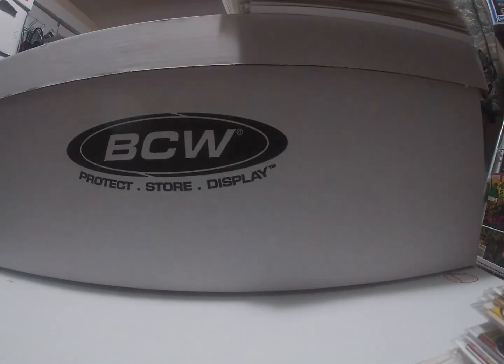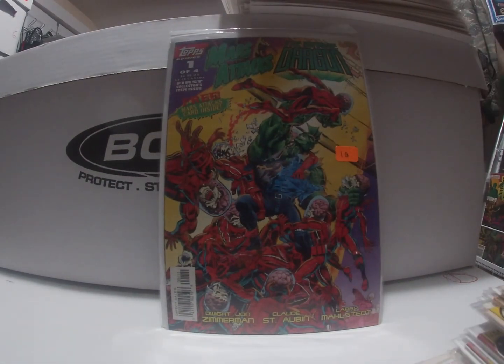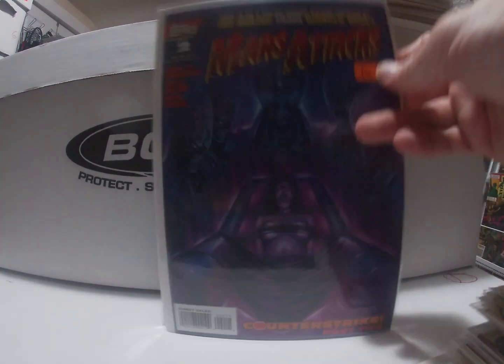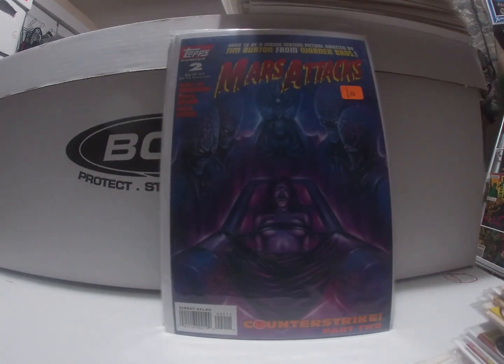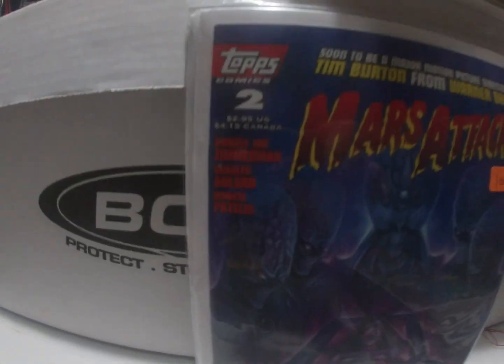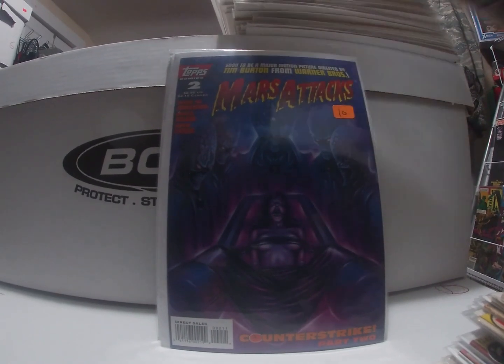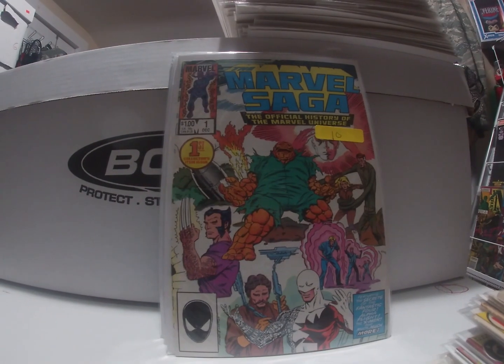Get them out of there. Oh yeah, look at that. Mars Attacks and the Savage Dragon #1 of 4. Regular Mars Attacks tops #2. This is another one. It must be just a different cover. Look at this, man. This got wild. Gotta put someone in jail 30 years before that came out.